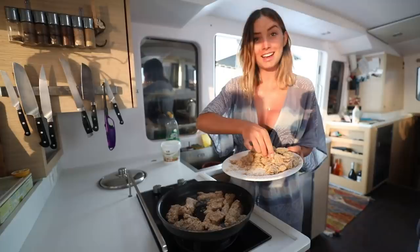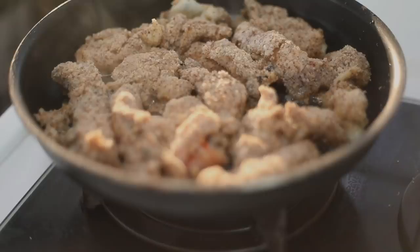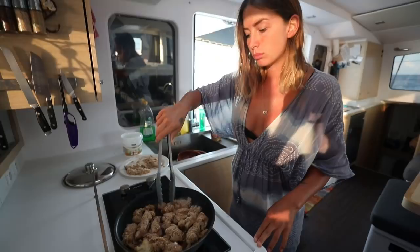Honey, don't you go and cry. The grass ain't always green. Supposed to cook until golden brown, depending on the thickness size. That looks pretty golden brown to me, but I might leave them just a little bit longer.